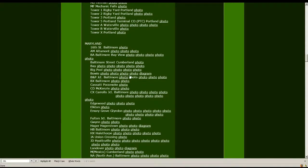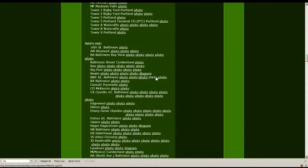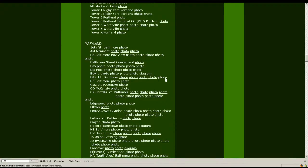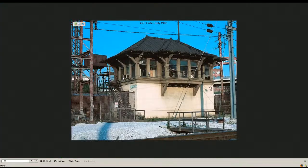Yep. So Baltimore Station back in the glory years was controlled by two separate yet equal towers, separate yet equally important towers. Union Junction was at the far north end of the station, and BNP Junction was on the south. Union Junction controlled the Y track that would go downtown to Calvert Street Station. BNP Junction was the junction between North Central and the Baltimore and Potomac.